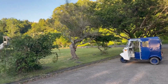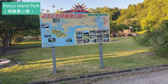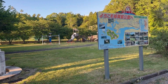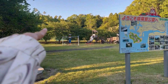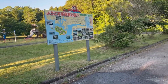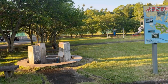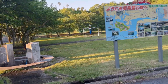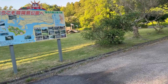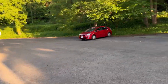So now I have just arrived at the park called Kanyoto Park, and this is where it is allowed to do camping. And I saw on Google Maps that people have camped around these areas, and probably the other places are also fine. So I will be parking my car right over there, then start setting up my tent, and then start preparing the dinner, which I have bought from the supermarket. I have bought the yakisoba stuff, so I'll cook it. And here's also where you can have water, so it looks fine, pretty much.